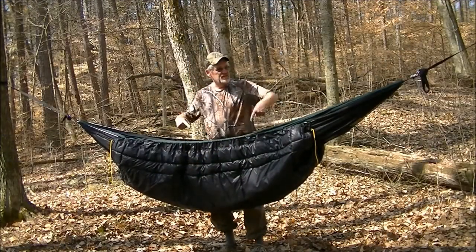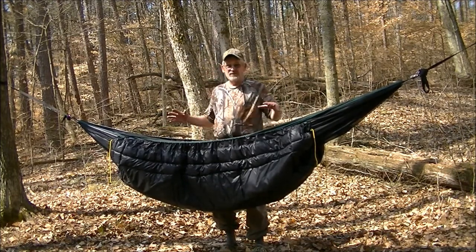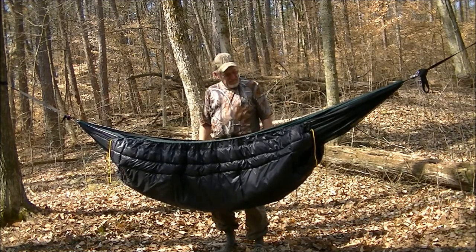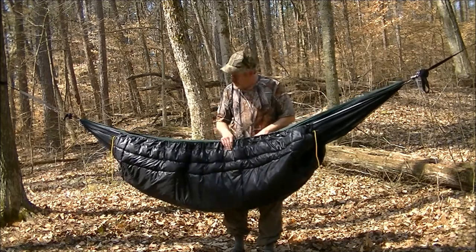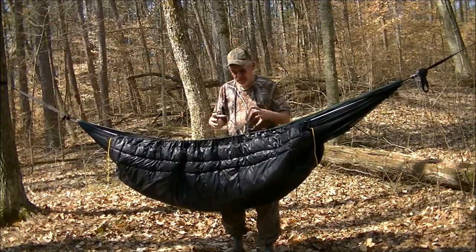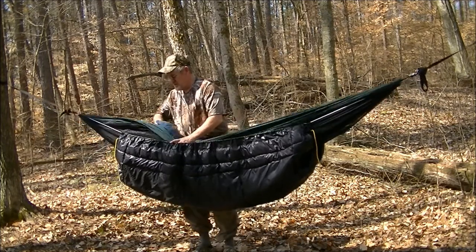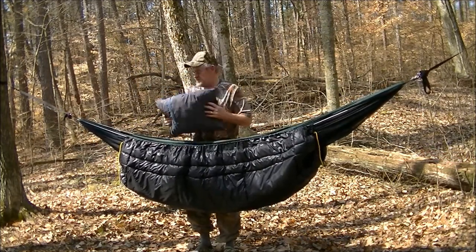Well, as you can see, this is the Hammock Bliss, no seam, without the Superfly tarp. This is what we slept in last night. Here I've got the underquilt that I made. It's a synthetic. Works great. The only problem is it doesn't compress as well, and it's a little heavy. Thermarest pillow. It compresses real nice.